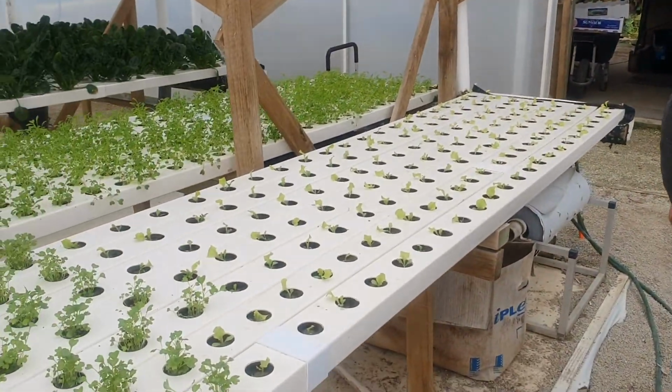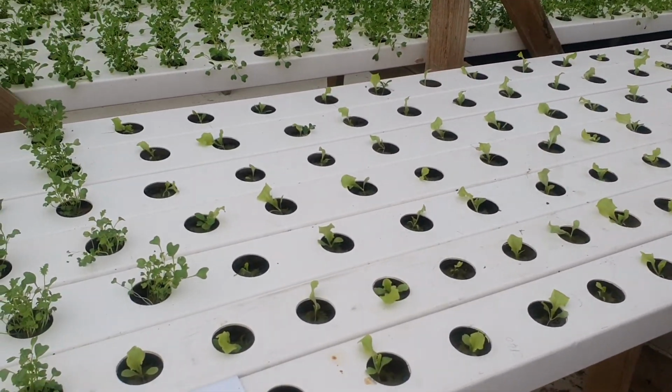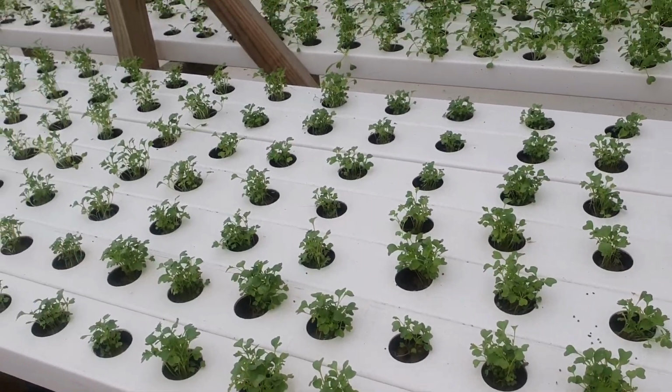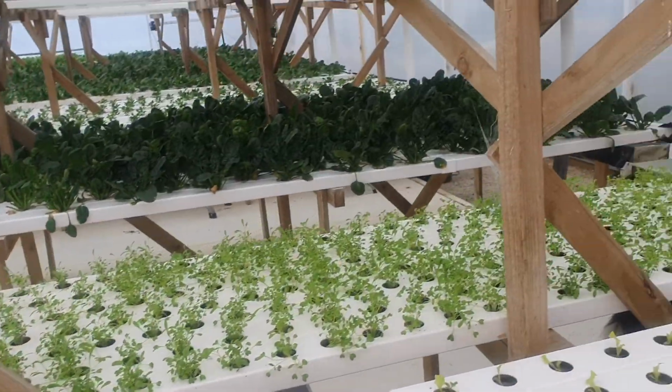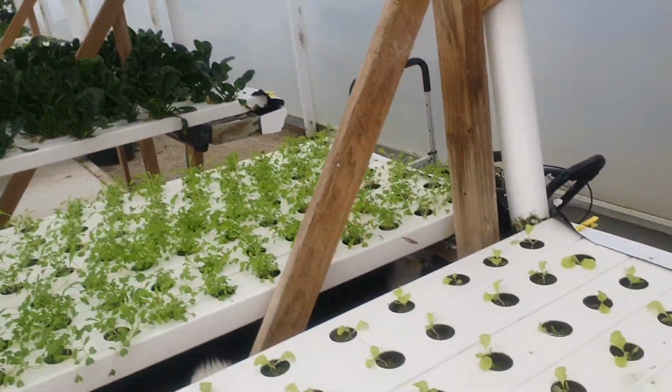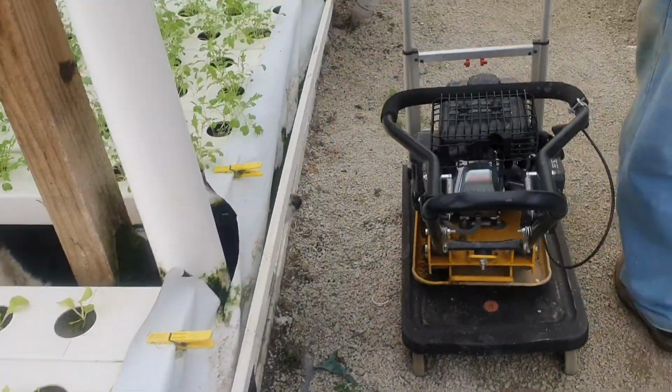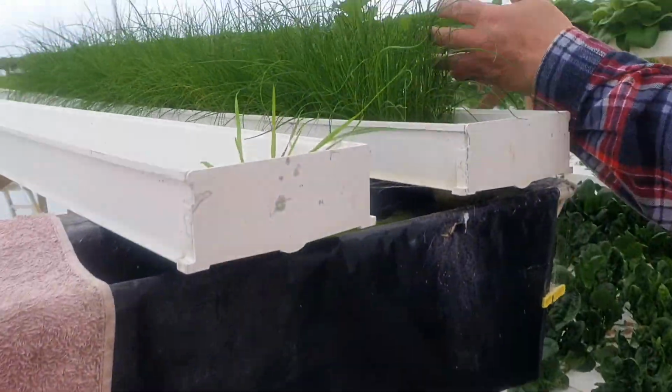So what have we got here? This is last week's, I planted these out last week. This is all mesclun once again. Lots of mesclun, as you see. It takes a lot of root. These are the seedlings for your lettuces. And up here we've got chives growing.